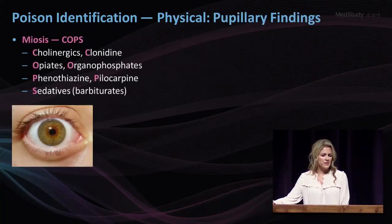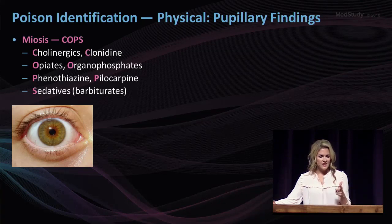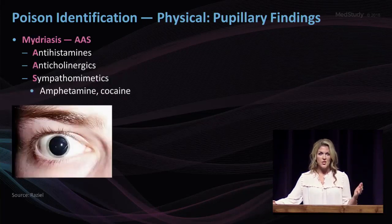I could never remember this, so miosis and mydriasis always stress me out. Miosis is the small word, and it's the small pupil, if that's helpful. The acronym for this one is COPS, so cholinergics, clonidine, opiates, organophosphates, phenothiazine, and sedatives will all cause miosis, so small word, small pupil. Mydriasis, big word, big pupil, if that's helpful.